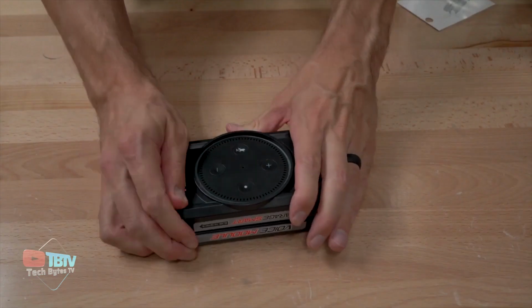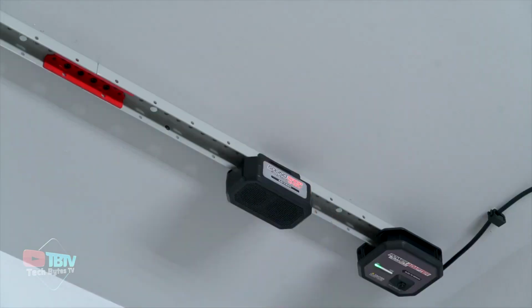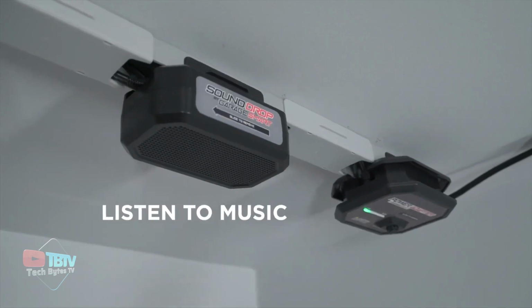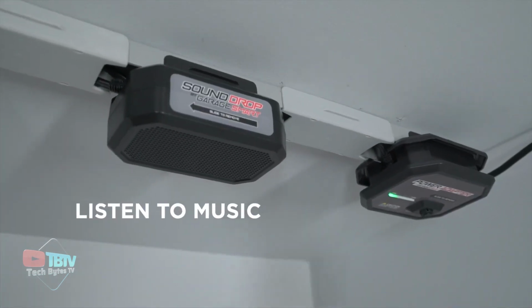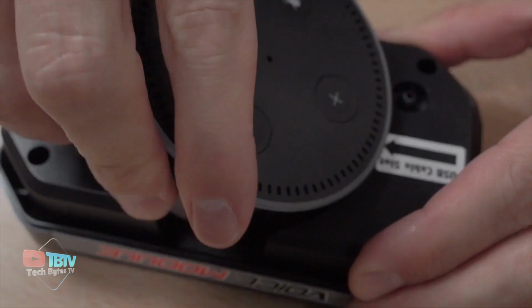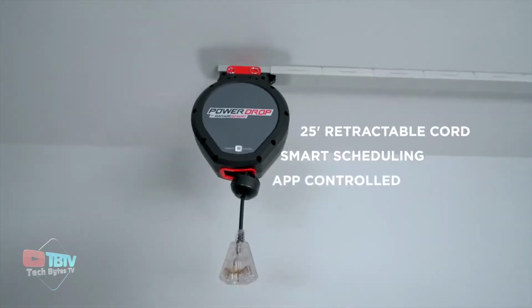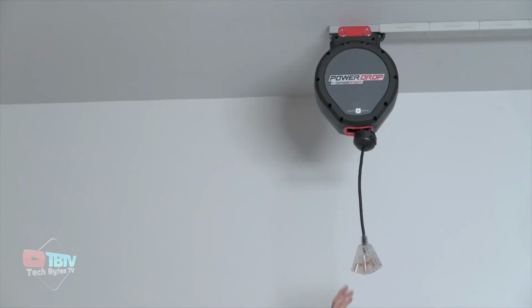It also features Sound Drop, a Bluetooth speaker with a built-in microphone. Now you can receive phone calls and listen to music while working in the garage. It also features a power adapter that's powered by a 12-amp breaker. You can see the prices on their website and even order them directly from there to add a new dimension to your garage.